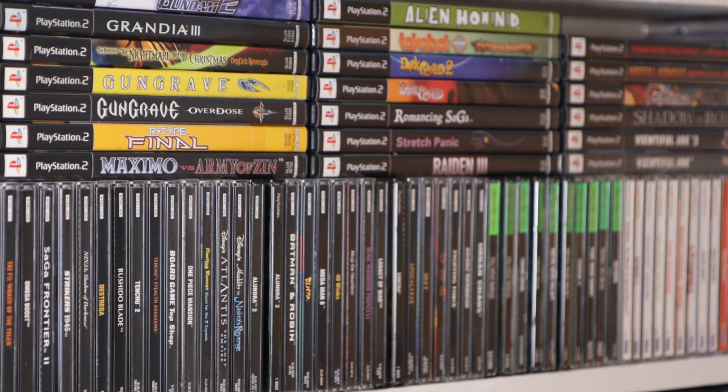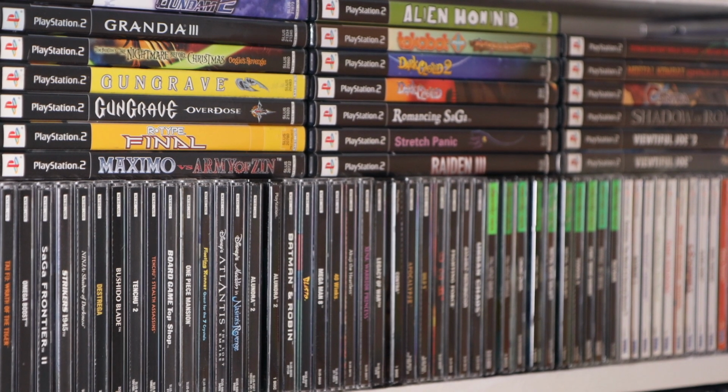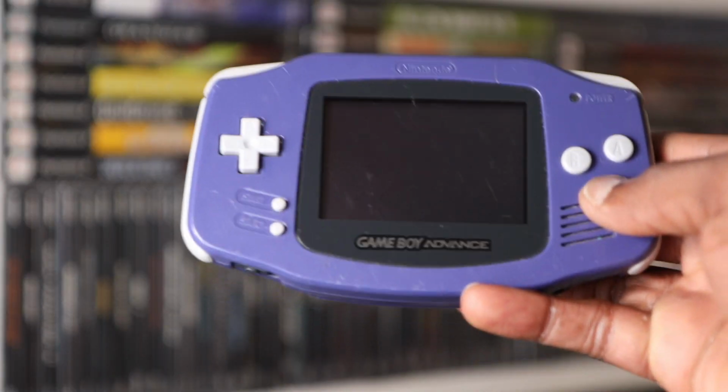And then now, last but not least, I'm just going to go over a pickup that I got in just a game haul. These pickups were all just part of a haul that I got, and I'll go through them now. In this haul that I picked up, it was from someone who's getting rid of all of their children's games. First, we have a Game Boy Advance Indigo. So that was in that bunch, so I picked that up.